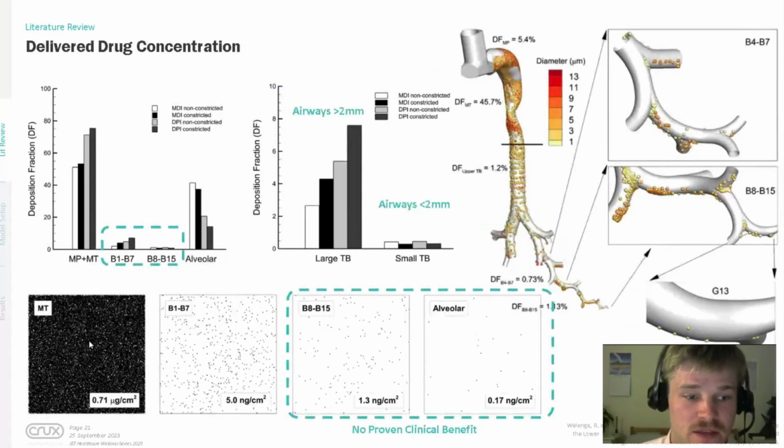So in the mouth throat, the black is drug. So we see a very high concentration of drug where it's not needed. And the deeper in the lung we get, as the surface area increases and the amount of drug that's getting there decreases, we see a massive fall off in delivered concentration. And there's no clinical evidence that drug delivered in these concentrations has a clinical benefit. So this paper really called the bluff and pointed out that the inhalers aren't delivering enough drug to where they need to deliver. I think this is a really great paper, definitely worth checking out if you're interested in this area.